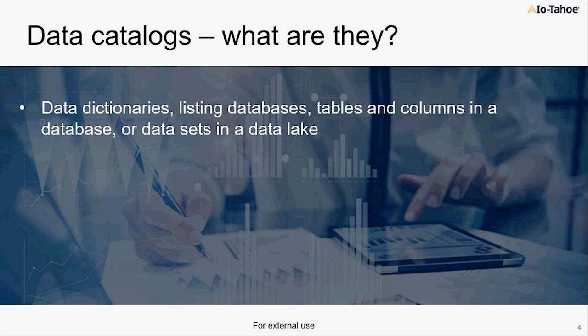The term data dictionary makes me feel really old because I remember that from my database classes when I was an undergraduate. But yeah, I think especially in a world where we have both self-service BI and NoSQL like Hadoop type databases at the same time.